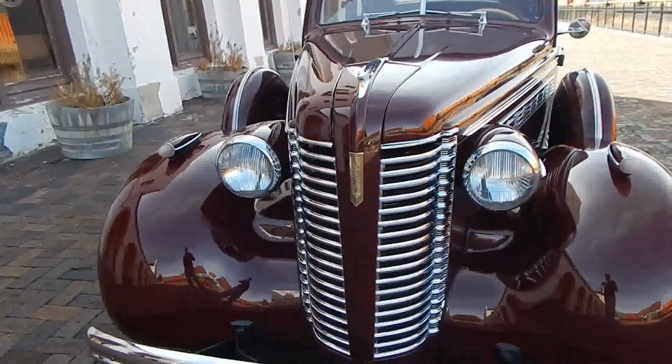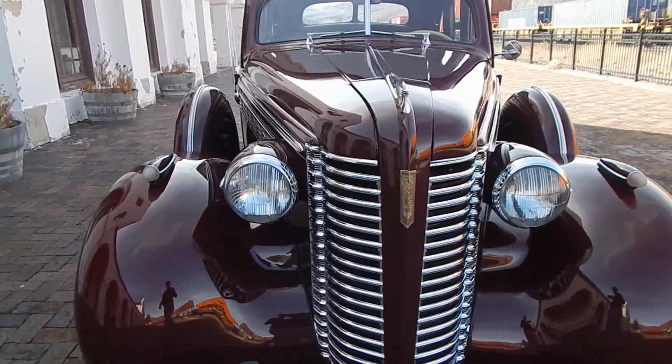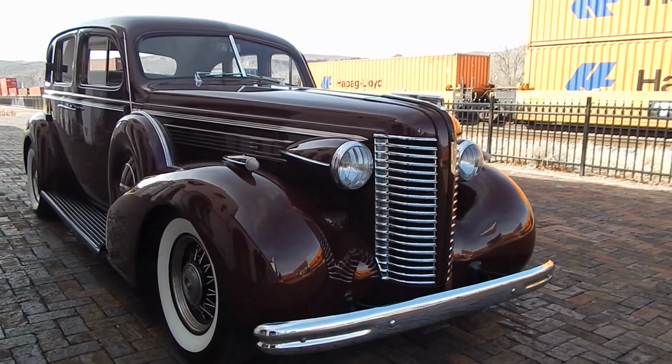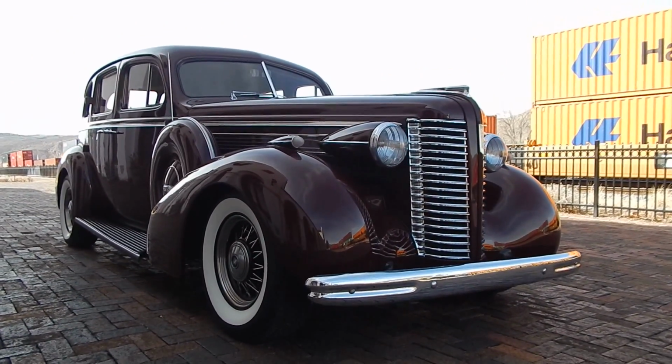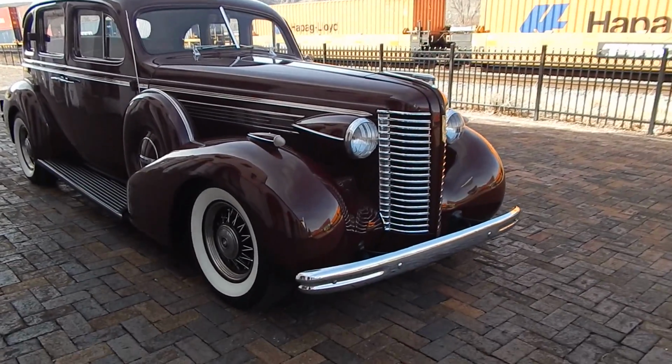3.36 rear ratio rear end in it. Did I get that right, Larry? 3.36 rear ratio. Okay. Sometimes I ask the owner, they're right here and they can help me out. I know I have it on the sheet in my back pocket.